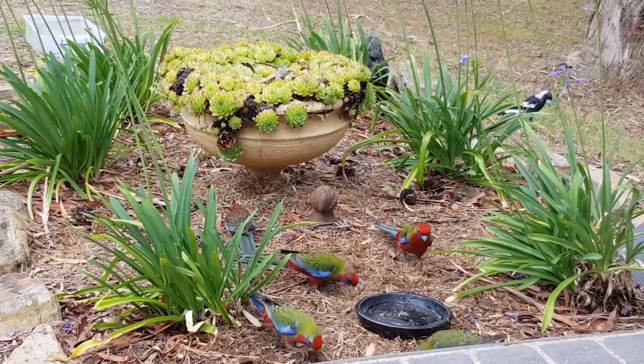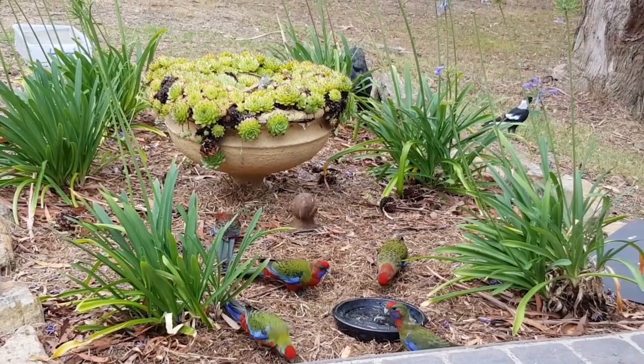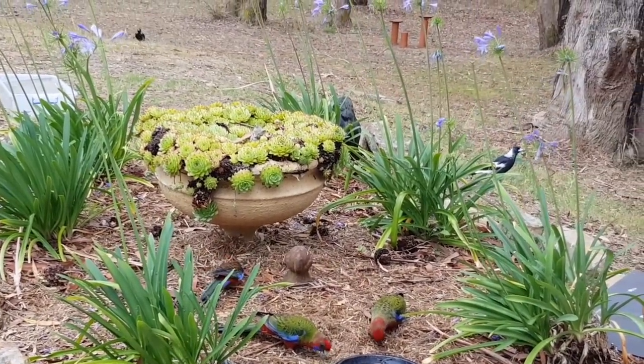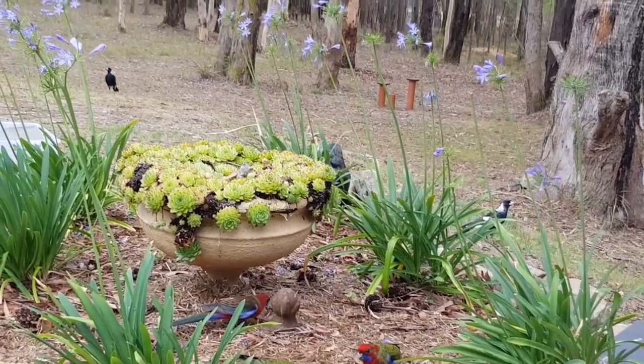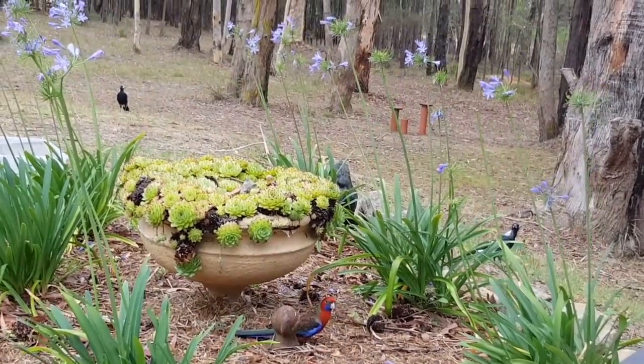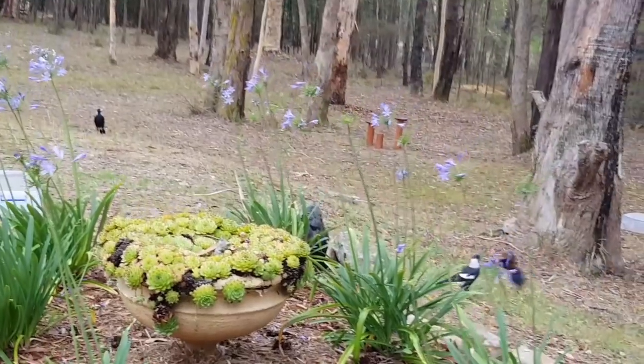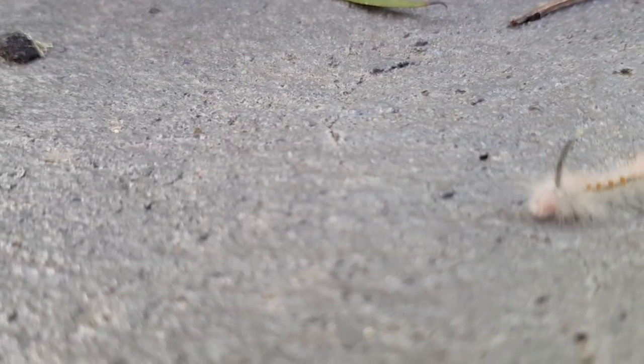But they've since had babies. This was filmed a little while ago, and I've totally forgotten to put it into a video. So they've had babies, and there's about 17 or 18 of them that come around now in total. The males are the one with the red head and the blue that you could just see there, and then the females are the green ones.